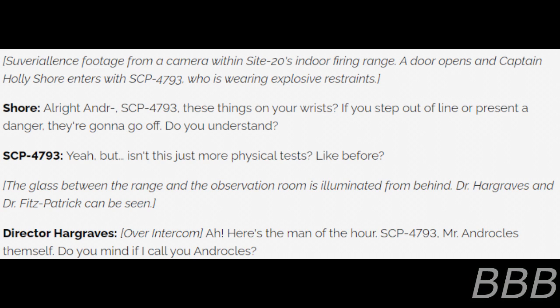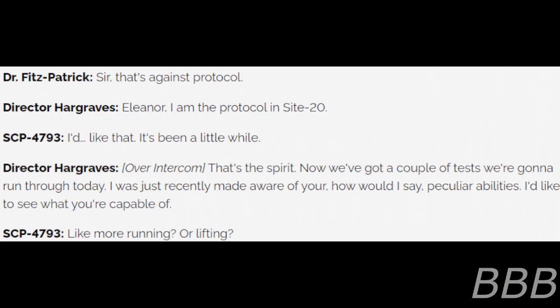The glass between the range and the observation room is illuminated from behind. Dr. Hargraves and Dr. Fitzpatrick can be seen. Ah, here's the man of the hour. SCP-4793, Mr. Androcles himself. Do you mind if I call you Androcles? Sir, that's against protocol. Eleanor, I'm the protocol in Site 20. I'd like that. It's been a little while.